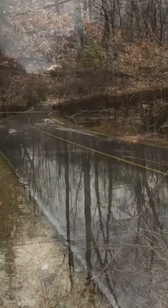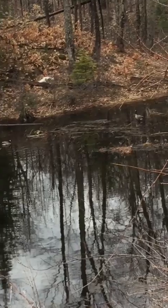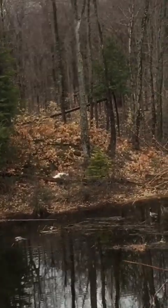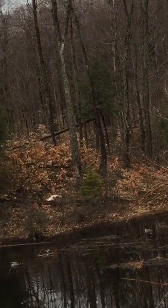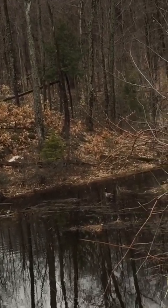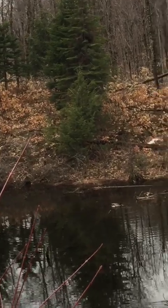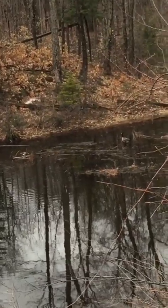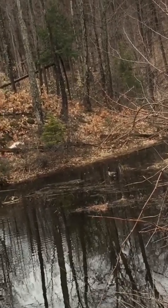So yeah, down this lake here, there's a pair of Canada geese. At this time of year, they split off from their flocks. One of them right now is getting vegetation from the bottom, and the other one is just standing guard, probably staring at you with one eye while keeping watch with the other.